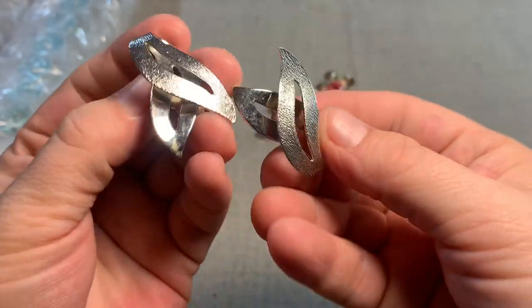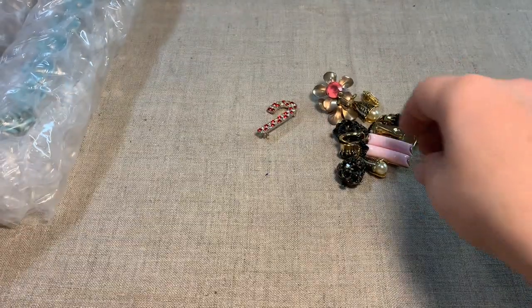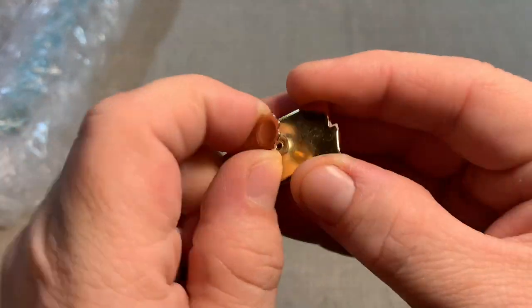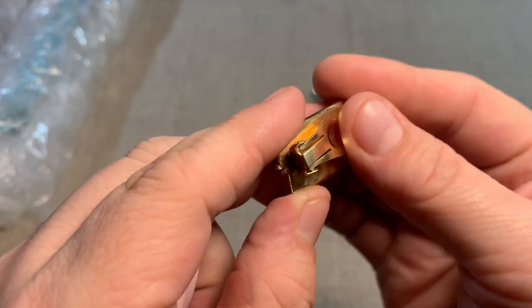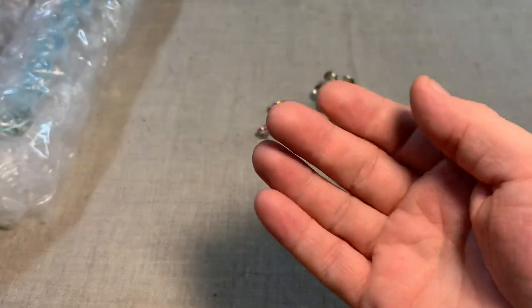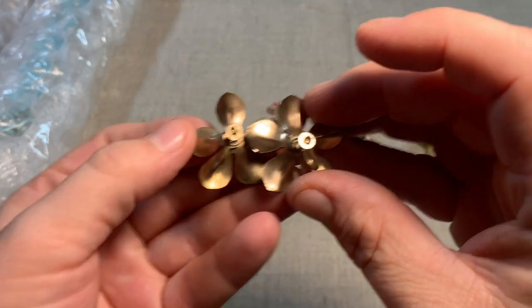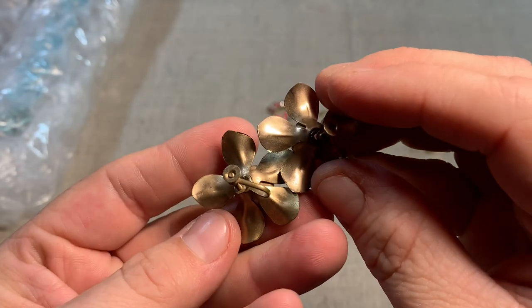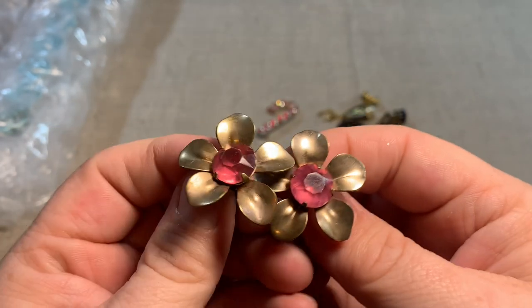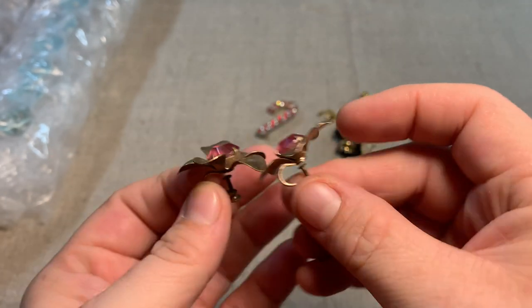All right. Sarah Coventry. Some textured silver tone clips. Oh, so these will match the arpeggio bracelets. That sort of pink thermoset. So that'll match that bracelet from earlier. All right, so these look like sterling and gold vermeil, but I'm not seeing a signature. These are definitely old, really pretty screwback earrings.